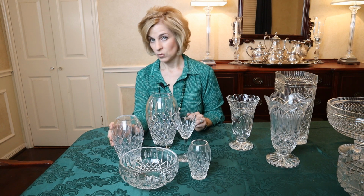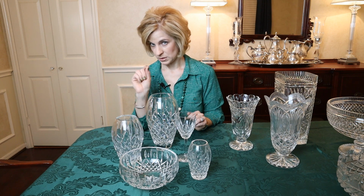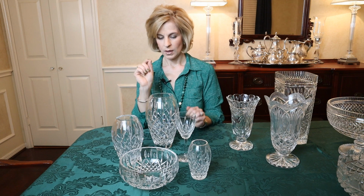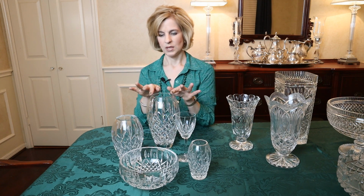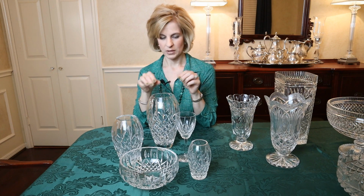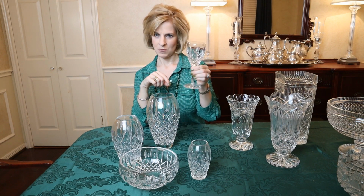This I found at my local Goodwill for $4.99. So always take a look when you're at a thrift shop. And the tulip shape is actually quite nice for arranging flowers. The opening is not as large. I really enjoy this. And I wanted to showcase the stem pattern.